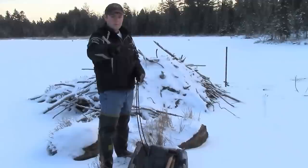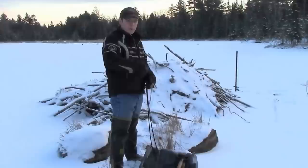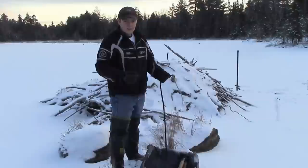And the pond below this is on private property. We don't have permission. So the beaver this spring out of that pond, like the little ones, they're gonna move up here again anyways. So it's gonna be the problem again.